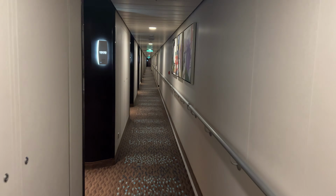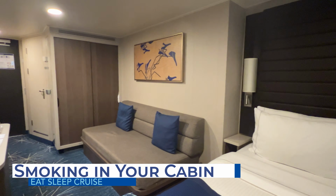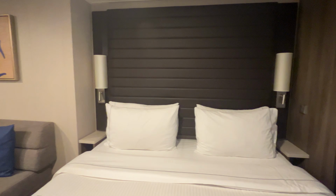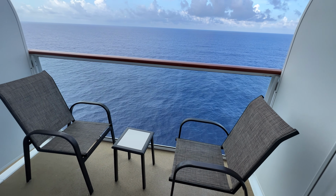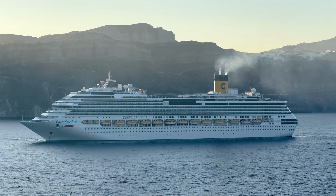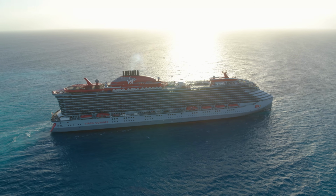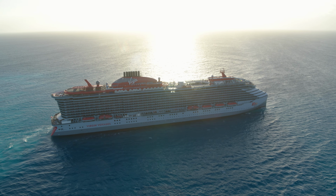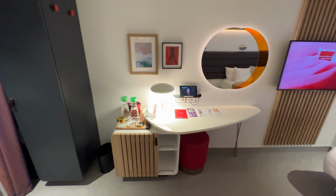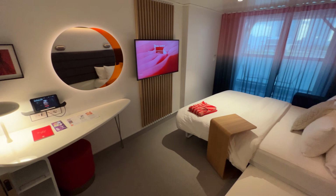Smoking is strictly prohibited in most cruise ship cabins, including cigarettes, cigars, and even vaping. Cruise lines enforce this rule to prevent fire hazards and maintain the comfort of all passengers. The one exception is Costa Cruises, where guests can smoke on their private outdoor balconies. In all other cases, if you are caught smoking in your cabin or on your balcony, you could face hefty fines, and in some cases, be asked to disembark at the next port of call.